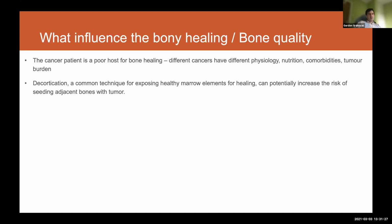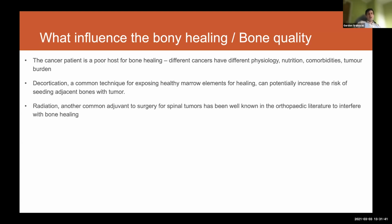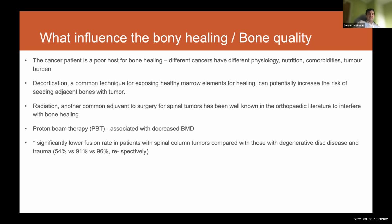Decortication is a common technique for exposing healthy bone marrow, but in metastatic spinal disease it gives an increased risk of seeding tumor to the adjacent healthy tissue. Radiation is another confounding factor, which is well known from orthopedic surgery to interfere with bone healing, and proton beam therapy is specifically associated with decreased bone marrow density, especially bone mineral density, at the adjacent levels around the radiation site. It has been noted in the literature that a significantly lower fusion rate can be expected in patients with spinal tumors compared with degenerative disease or fractures. As you can see, 54% versus almost the high 90s.